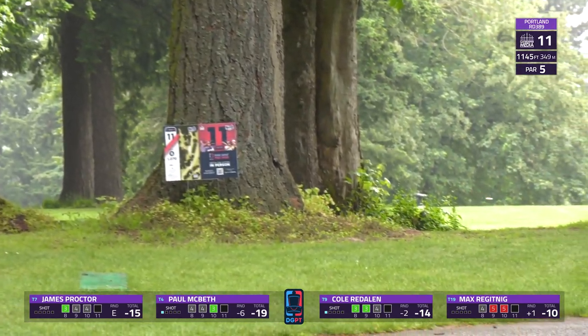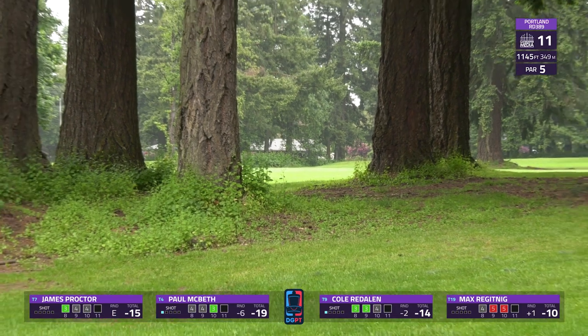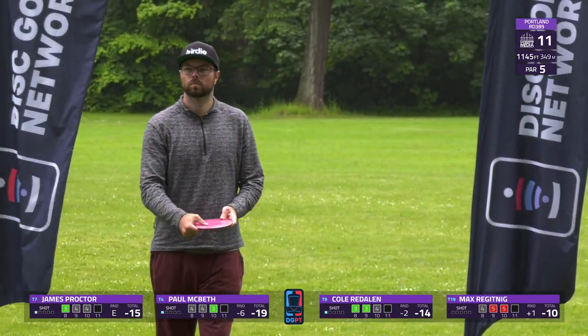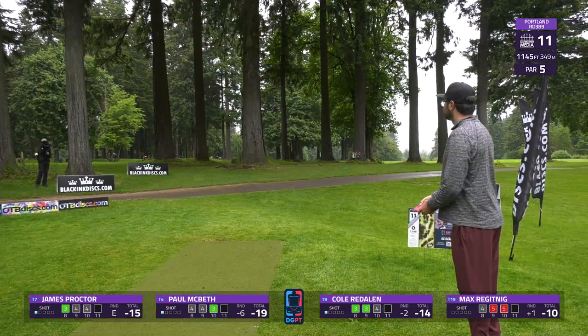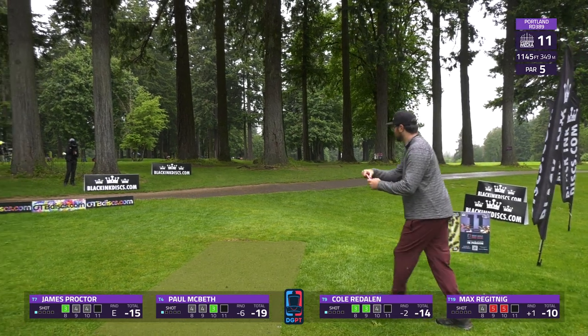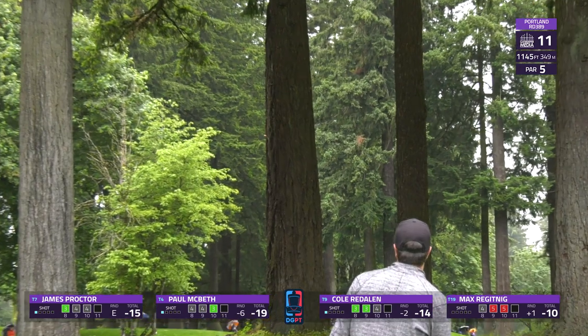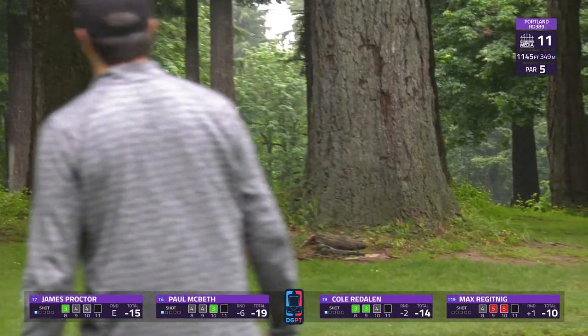Big turnover there from Cole. He's going to get out into the open. So first step accomplished. Big turnover here as well from Proctor. That'll get way on down there as well.